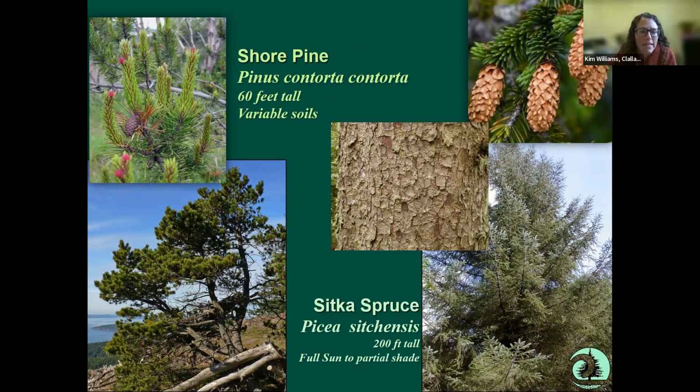So 2 more of our amazing conifers. We have shore pine, Pinus contorta contorta, great small evergreen right here. It's usually not real uniform. It grows kind of scraggly. It's great in poor soils, gets up to only 60 feet tall. It's a great tree to plant as a barrier if you have a small yard, because it only gets up to 60 feet tall and it can handle poor soils. It can handle the heavy wind. You usually find them at the ocean or right on cliffs, but they do get nice and scraggly looking and wind blown.